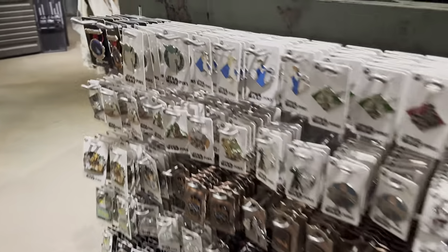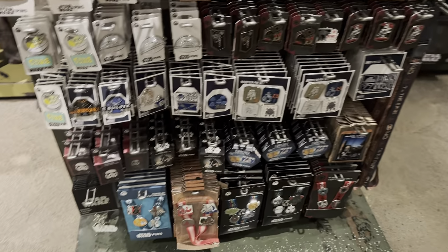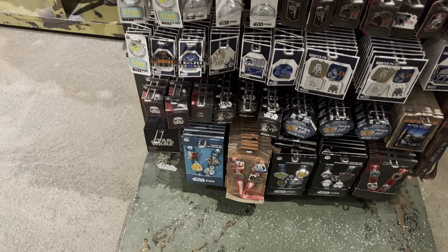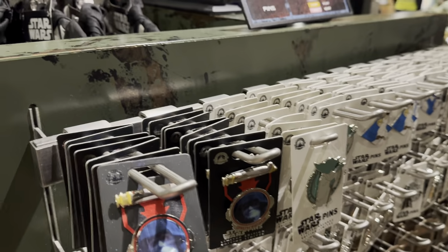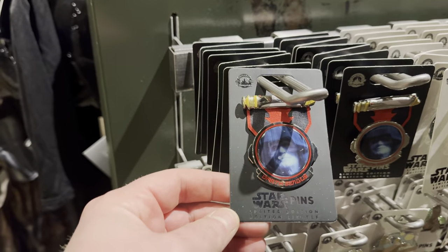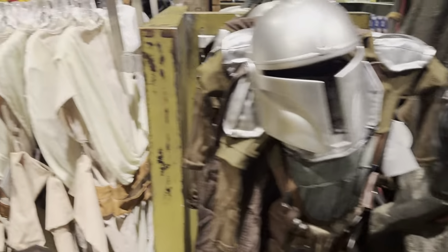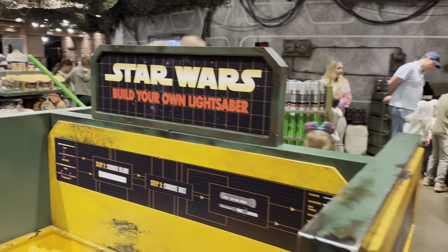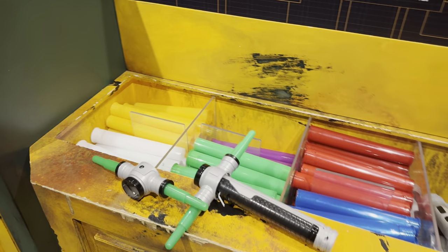Here we go. Pins and keychains. Not bad. Maybe just pins. Palpatine. Here's a more affordable build your own lightsabers for kids. If you don't want to pay the $200.